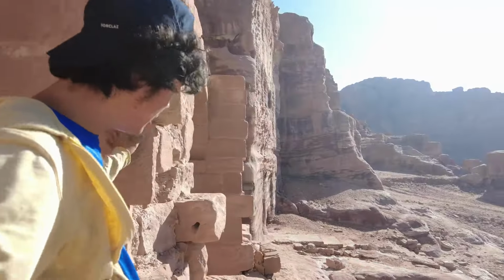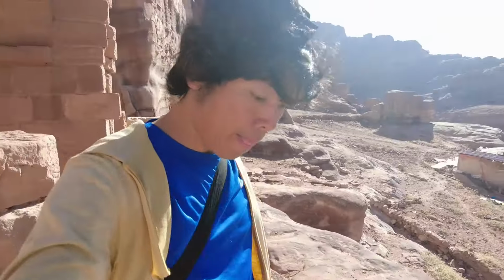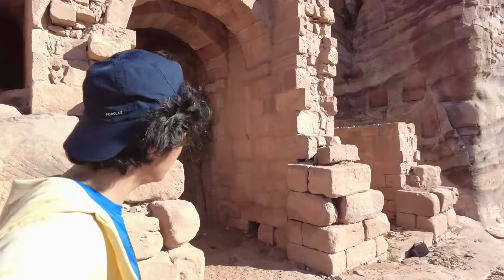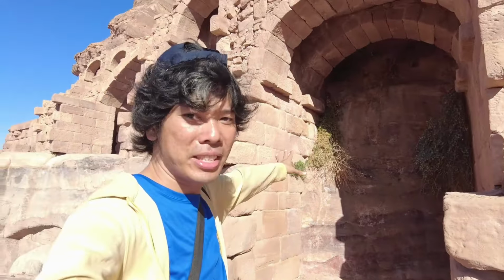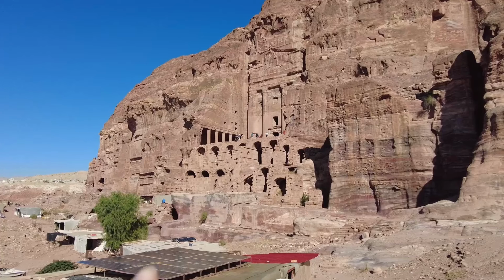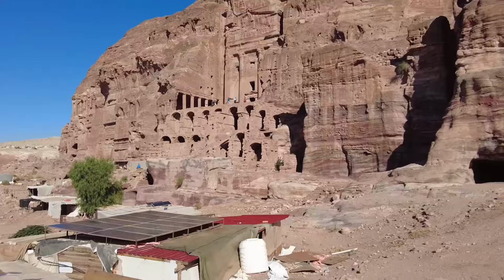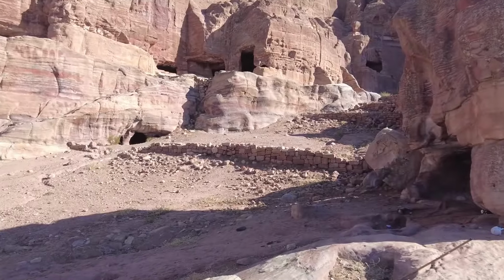And now I'm out. Need to be careful. See, like this one, very strange, leads to nowhere. So the stones actually function more as stairs and archway. The tomb is up there. Well, I'm not going there. See, still a lot of chambers.